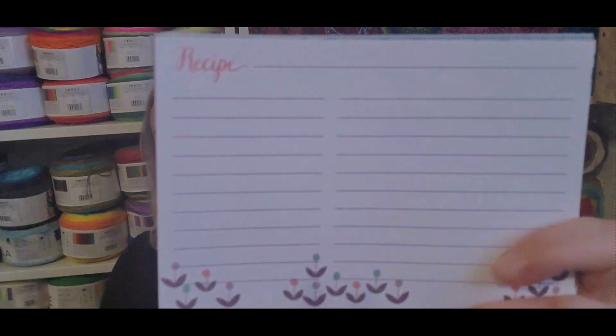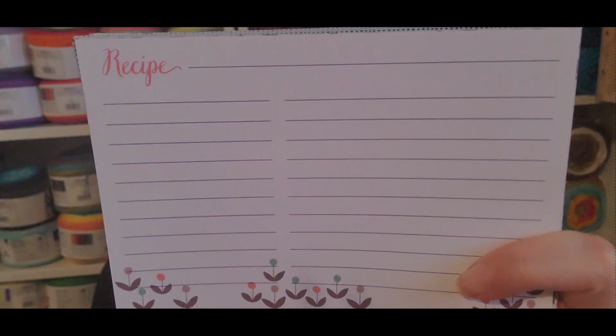But yeah, I'm really excited. I hope she likes it. I hope she gets a lot of use out of it. I also went ahead and, there were cut apart pages that are recipe cards. So I went ahead and cut these out for her.